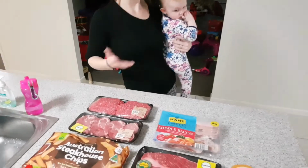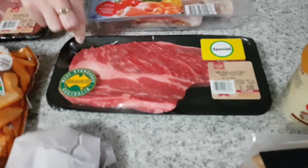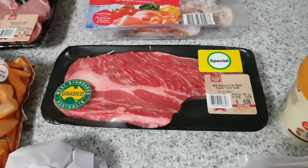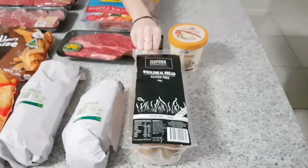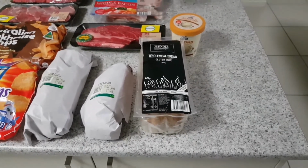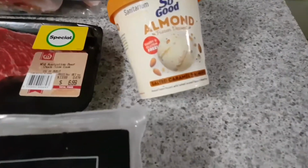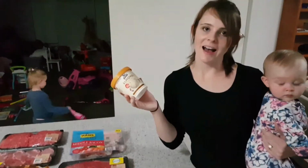Mince for like spaghetti bolognese and things like that. A beef chuck steak for the slow cooker because I like to do stews and things like that. Some good old bacon for Sunday breakfast. And our gluten-free wholemeal bread. Now, I've shown you guys this before in our last grocery haul. It is, hands down, the best, yummiest gluten-free bread that I've tried. And last but not least, my absolute favorite, this deliciousness. So, so, so yummy. My favorite thing in the entire world. I could kiss it.